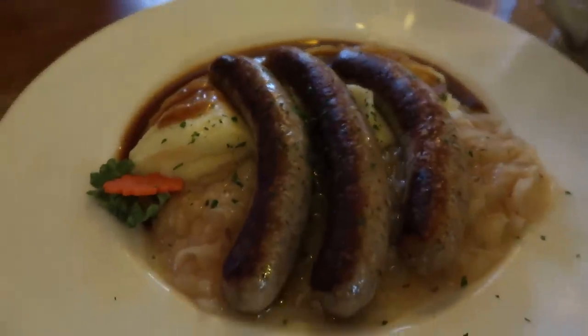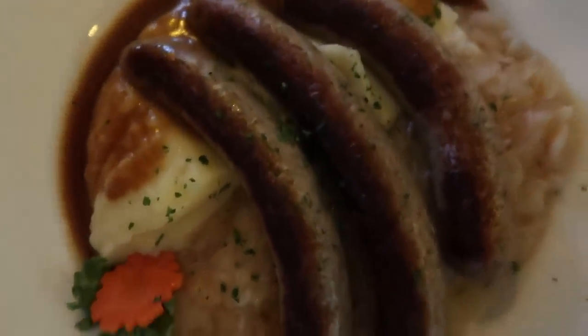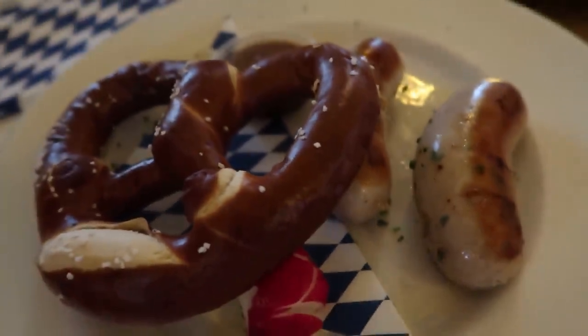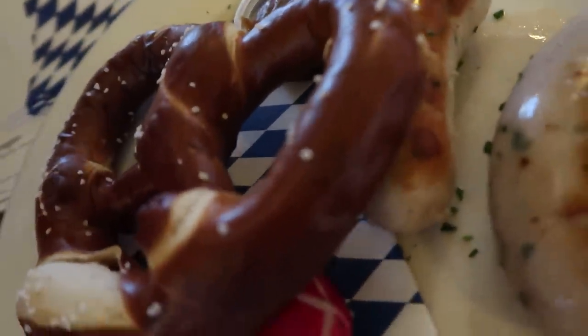I ordered the Nürnberger, which is three roasted pork sausages served with an imported sauerkraut and mashed potatoes. And we also got the Weißwurst, which is two of Munich's famous white sausage, veal and pork. We got it grilled. And then it also comes with a fresh baked original pretzel and sweet onion mustard imported from Munich. All right, it sounds like the band is about to start. Getting a little bit of the sausage, a little bit of this mashed potatoes.